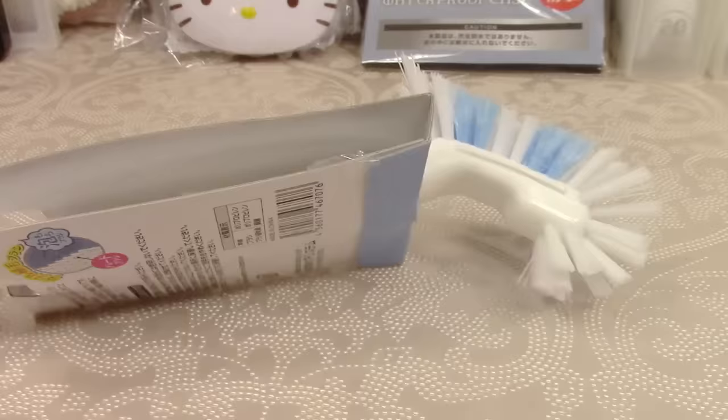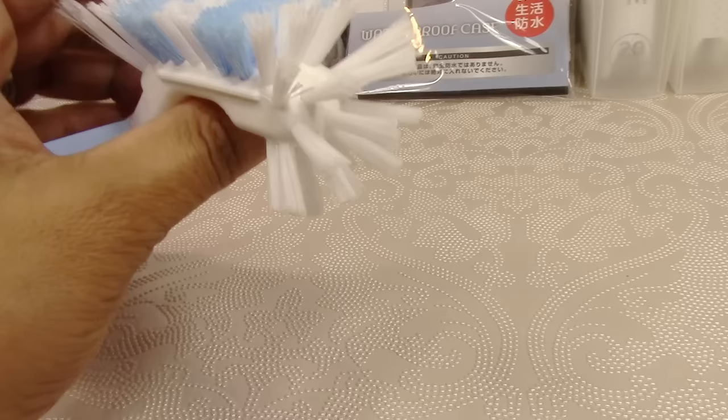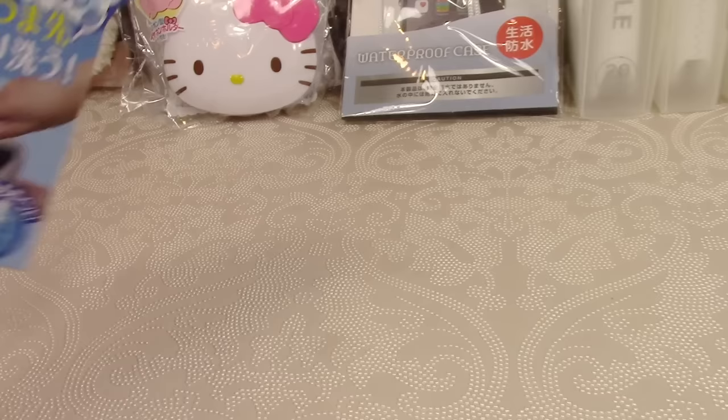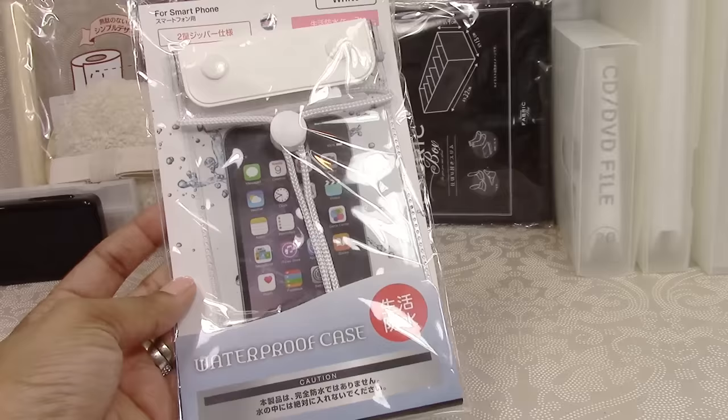I picked up this scrub brush, and I liked it because it had so many different little angles where you could clean all various ways in different tough spots. So it goes all the way around and up at the top, and then at the end it also has a little scrub bristles. I picked up this waterproof cell phone case, and these are great for my daughter when she goes away to sleepaway camp and to the beach and to the pool and all those different activities during the summertime.